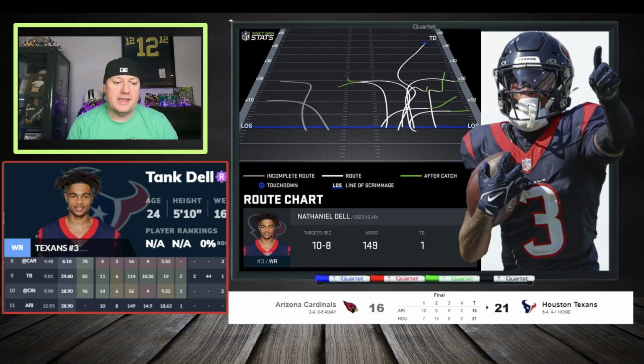Tank Dell is on a tear. Last 3 games, week 9 against Tampa Bay, 29.6 PPR points. Cincinnati, 18.9. This week against Arizona, 28.9. We expected the Texans players to do well in fantasy, from Devin Singletary to Tank Dell. Anybody on the field had the opportunity to have their moment. Tank Dell did. He did it, and he's going off. One of the top rookies this year. He is. And no one really pegged it to this extent.